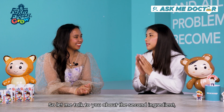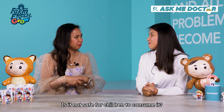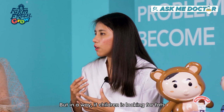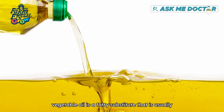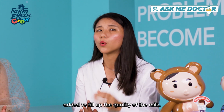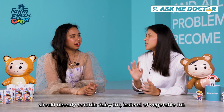So let me talk to you about the second ingredient, which I think is very important as well. It's actually the vegetable oil. Oh, vegetable oil. Okay. Is it not safe for children to consume it? I wouldn't say it's not safe, but if children are looking for fats to incorporate into their diet, dairy fat would be a better choice, because vegetable oil is a fatty substitute that is usually added to fill up the quality of the milk. So a good growing up milk should already contain dairy fat instead of vegetable fat.